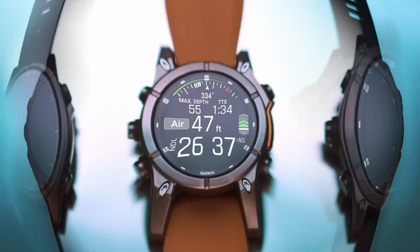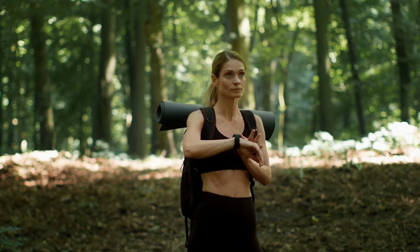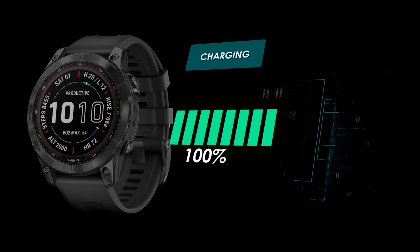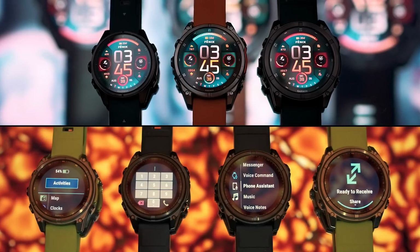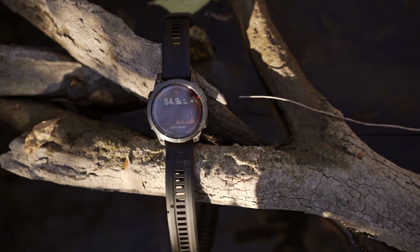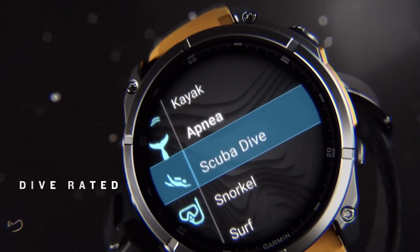Think about what that means in real-world use. If you're an ultramarathon runner, a hiker going on multi-day treks, or even someone who just hates frequent charging, this could be a game changer. Imagine going weeks without worrying about your watch dying, even in extreme conditions. Garmin's endurance-focused audience would absolutely appreciate an upgrade in this department.